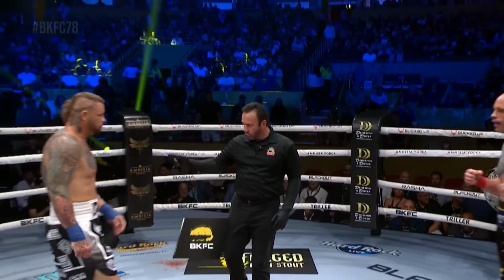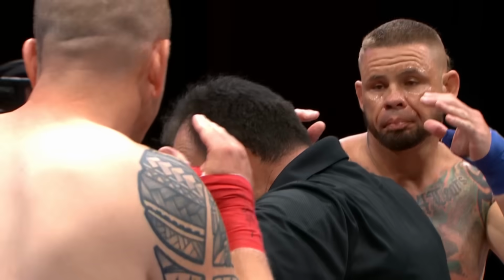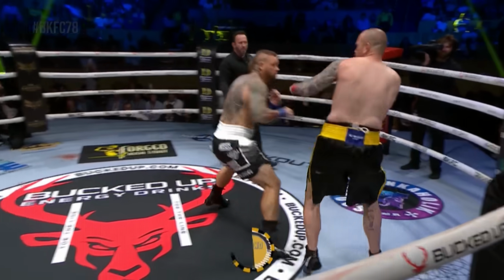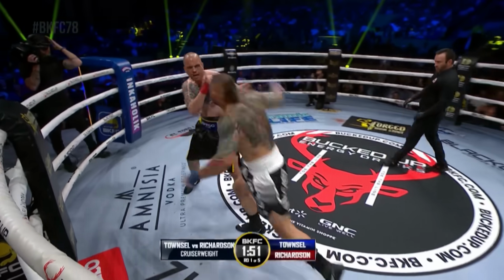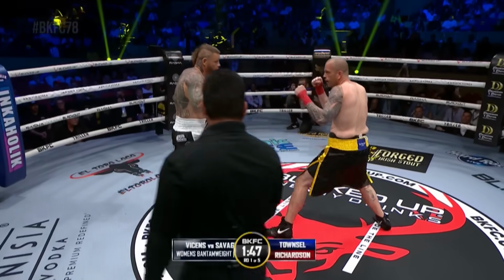Steve Townsel told us, I know that Keith Richardson is very durable, but he likes to stand and trade, and when he does so, he is very hittable. Round number 1. Step in jab off from scratch for Steve Townsel. He's in the black and white trunks, black and yellow trunks for Keith Richardson. Step in right hand, a short left hand. That was slick from Townsel.